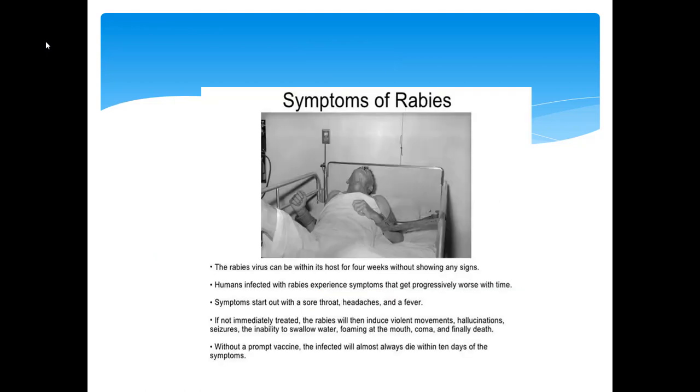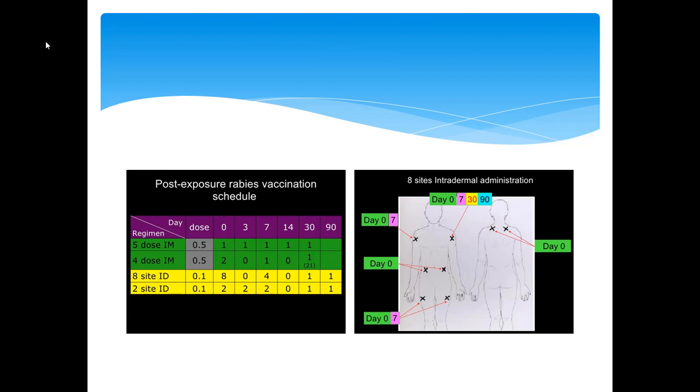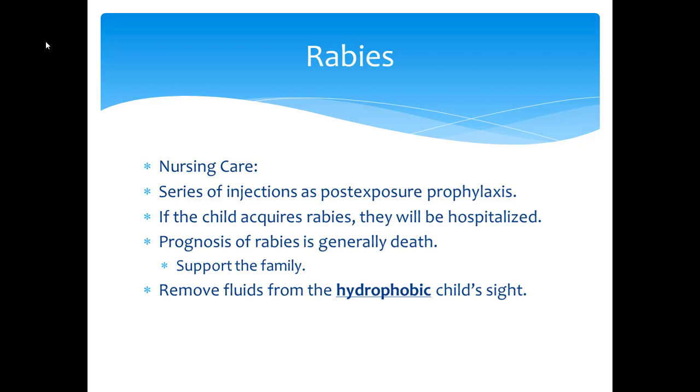Generally, they say that a person who is bitten will die within 10 days without getting the vaccine. The vaccines, I think I got it, yeah, right here. It is terrible. So days 0, 3, 7, 14, 30, and 90. It's either a 5-dose, 4-dose, 8-dose. Yeah, it's a very, very terrible regimen to go through. But they will be given a series of injections as prophylaxis because they can't know if the animal has rabies until it's basically an autopsy on the animal. Their brain needs to be tested.